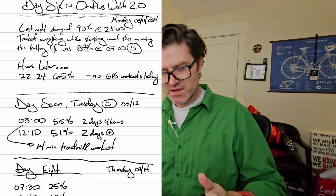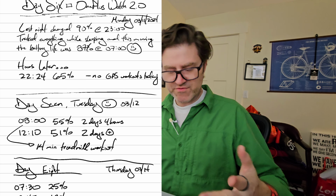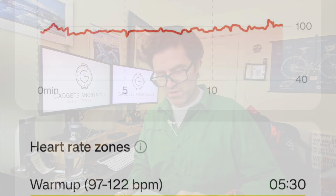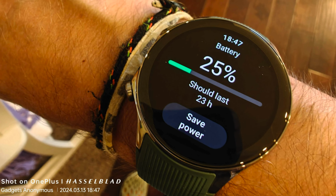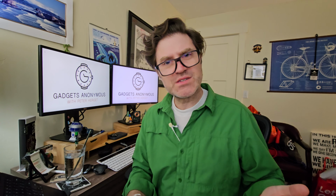Day 7, so now we've gone from day 6 to day 7, a full 24 hours later almost, 55% in the morning, and then 51% by noon. Did a 14-minute treadmill workout and so on, right? Now we're at day 8, boom, it's down to 25%. So I put it into power saver mode, and that was yesterday on Thursday. And then somehow it just stopped at 19%.